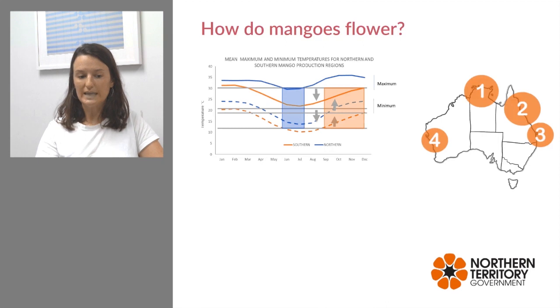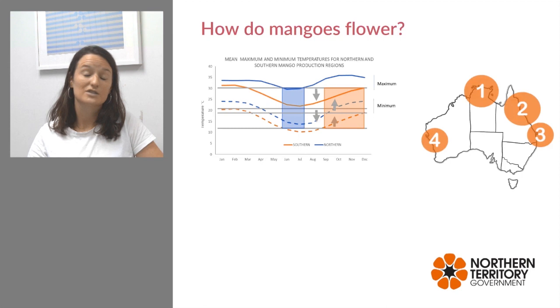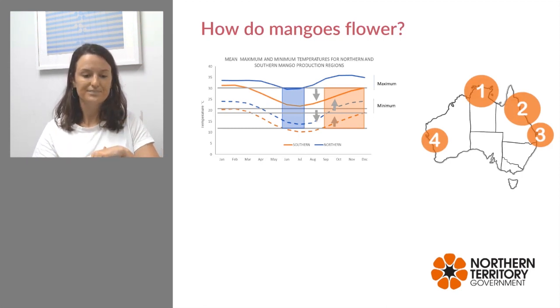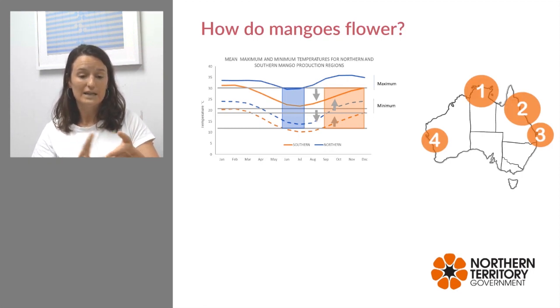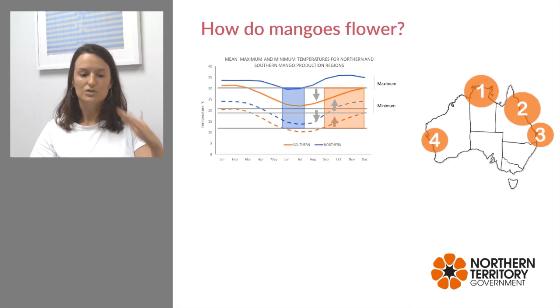I also want to note here that I've presented monthly average temperatures in this graph, and that's just to demonstrate to you the difference between northern and southern regions. But if we were looking at this really closely and really wanted to identify when flowering would occur, it's important to use daily measured temperature. So you can look at last season's temperature record and the daily maximum and minimums to do a similar assessment to this.